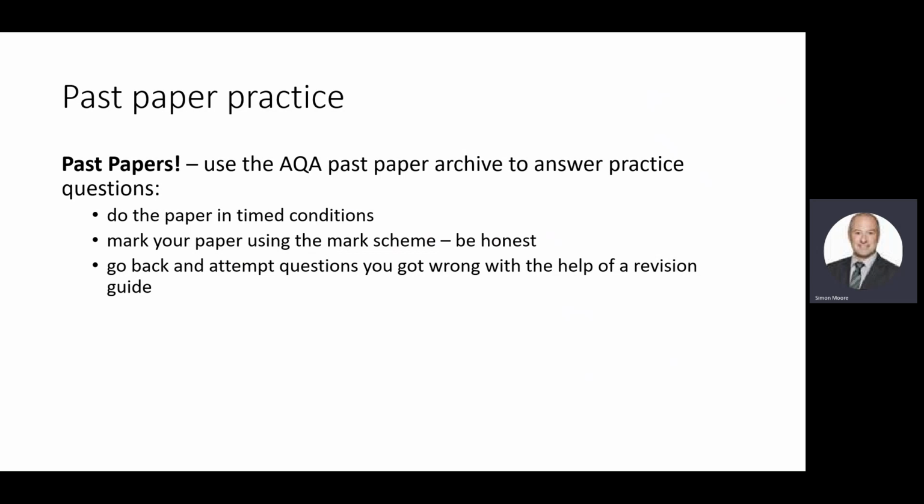Later on, I would advise you to mark the paper in a different colour pen so you can see your marking, and be honest about the marks you award. Don't look at an answer and say, that's close enough. Be really critical and ask whether you have written what the examiner is looking for. Once you have done that, later on you can go back and repeat the paper, concentrating on the questions you've got wrong. Perhaps you could do this open book, using a revision guide, textbook or online resource to help you improve your answers further.